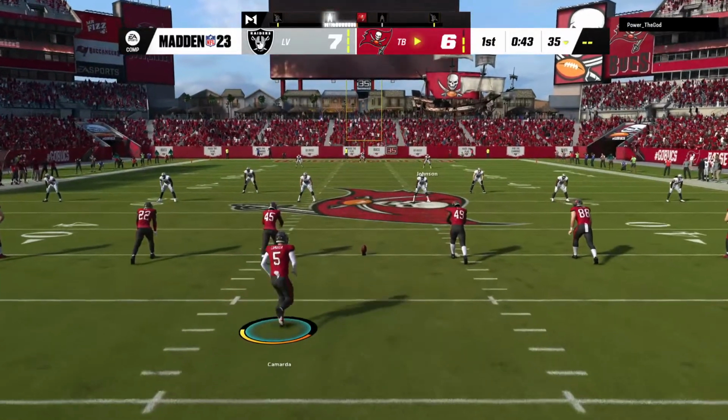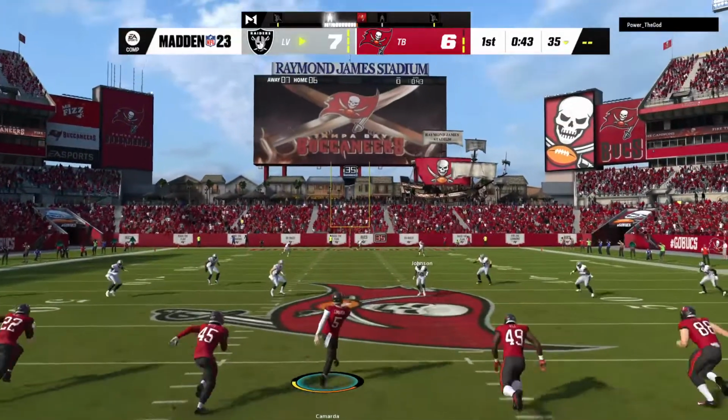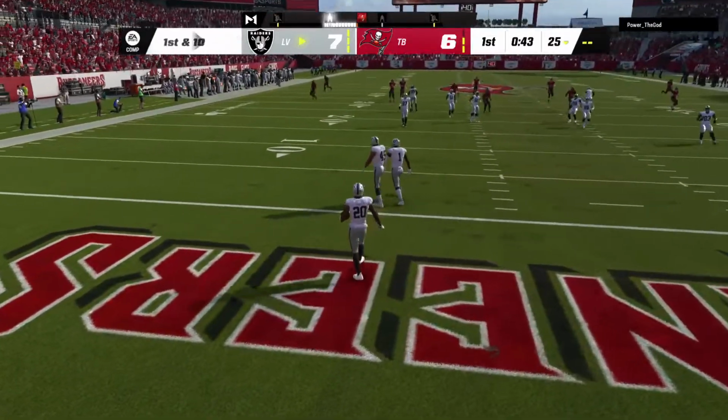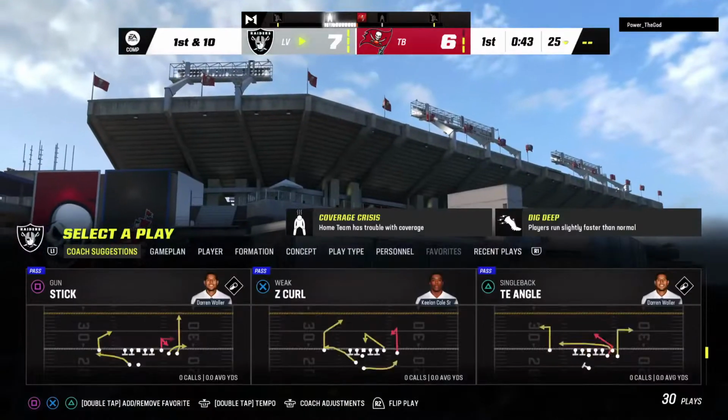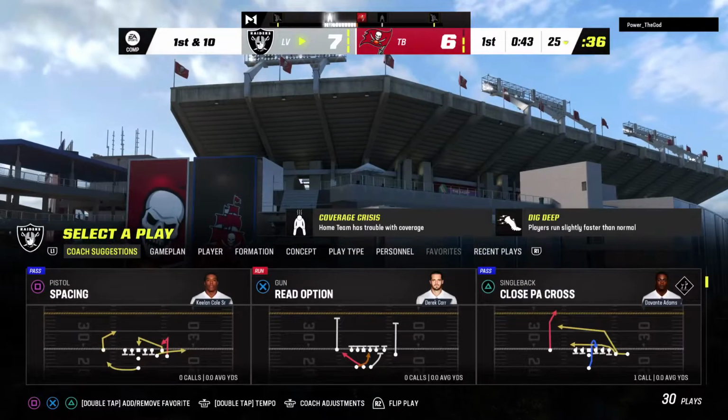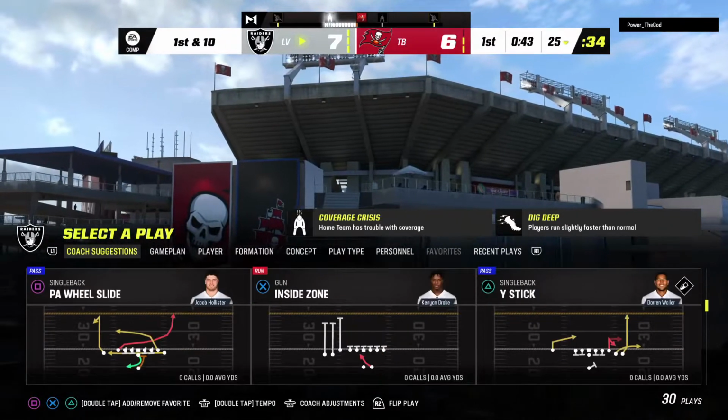The Bucs ready for the kickoff. And here we go. It's in the air. And no return on this one as the fair catch is signaled for and taken. The Raiders take over first and 10 at their own 25-yard line.